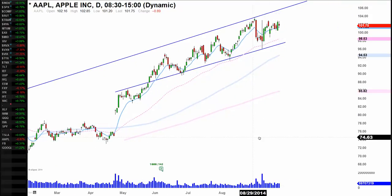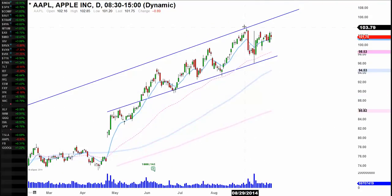If you haven't seen that, I wrote an article on my blog. We're potentially forming some kind of symmetrical triangle formation, and we talked in the last several videos that Apple still looks bullish, but it's going to struggle. That was the theme for Apple: it's probably going to continue to grind higher, but it is going to struggle, and that's what we're seeing here. You can see we're going higher, but it's not a smooth move. It is struggling, and in that process we have formed this small triangle formation.